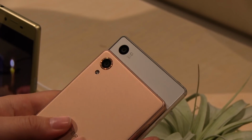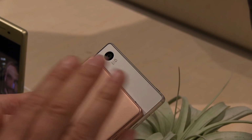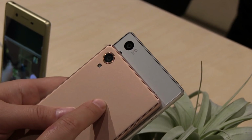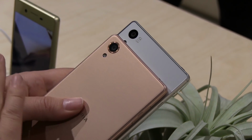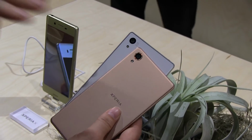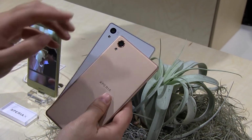The internal specifications are actually identical, which is great news because the Z5 had one of the best cameras of 2015. And so they've actually improved the software algorithms on the Xperia X, and they've included something called Predictive Autofocus. So if you're running, it'll focus where you think you're going to be. Now we have a separate comparison video of this in the rolling ball area over there, so I'm not going to dive into that here.